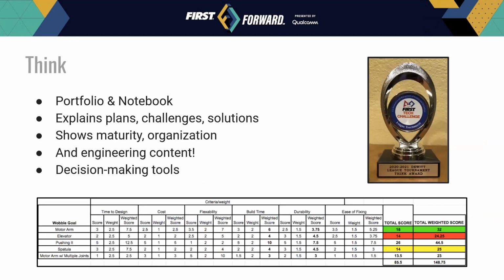The next most important award after first, second, third Inspire is the Think Award. And you have to be able to meet the criteria in both the portfolio and the notebook for the Think Award. It's all about problem solving, encountering problems and coming up with solutions and being able to show that process in a mature and organized way. The judges are really looking for what was your original plan, how did you approach it, what problems did you encounter, how did you try and solve those problems, and then what was your end result, and how did you learn along this process?